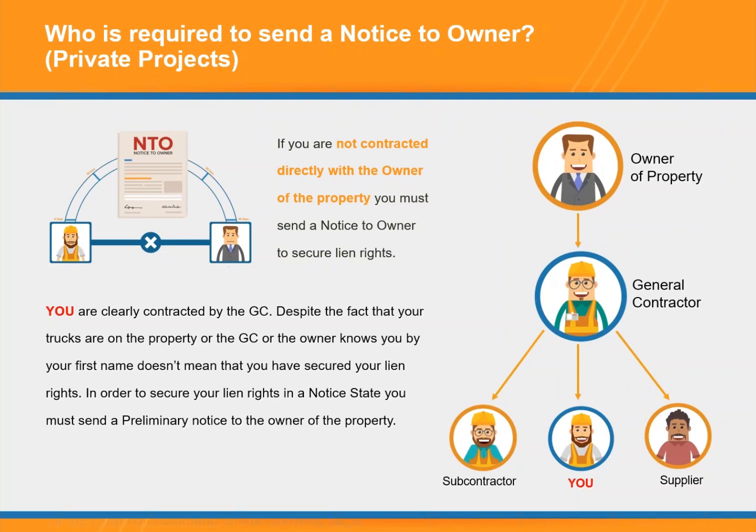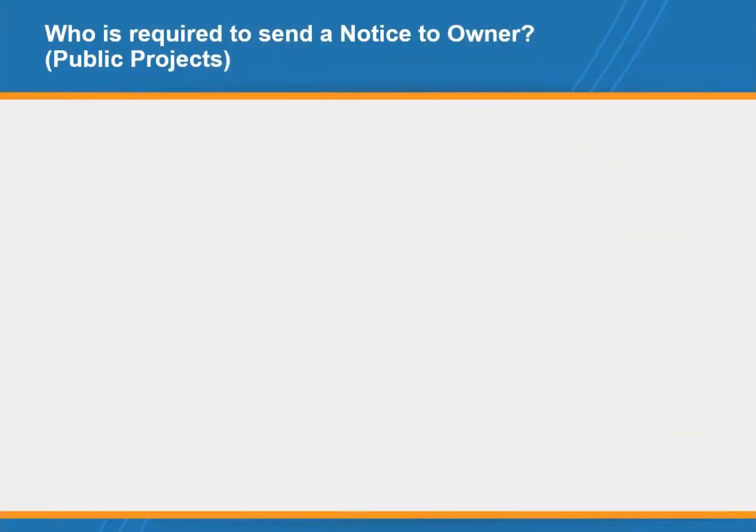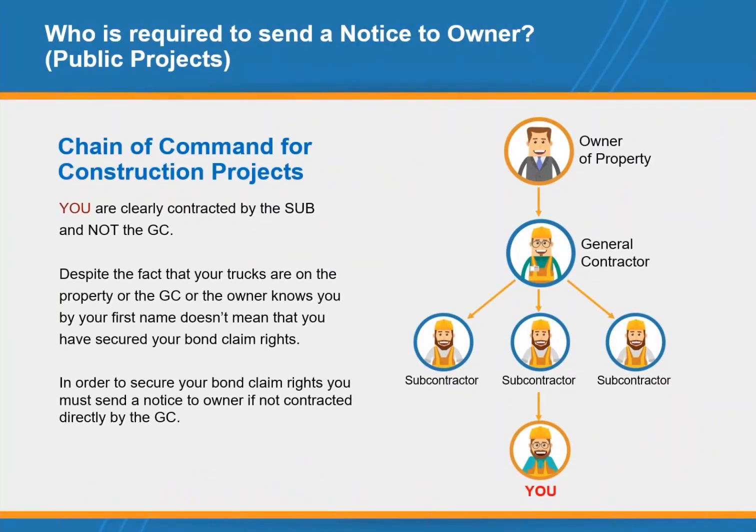So here we have a chain of command for public projects. Public projects are a little bit different. If you are a subcontractor that's hired directly by the general contractor, you are not required for public projects to send a notice to owner. For public projects, if you are hired by a sub to the general contractor, you are in fact required to send a notice to owner. Think of it as working with the owner of the property. The owner knows who you are.